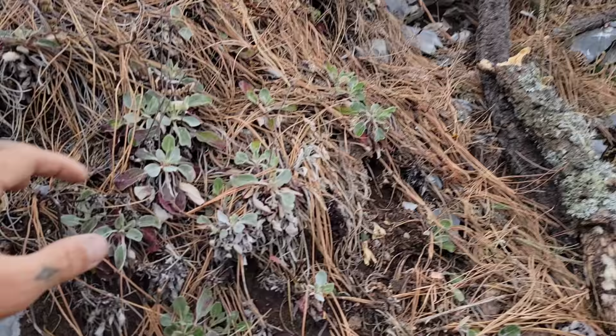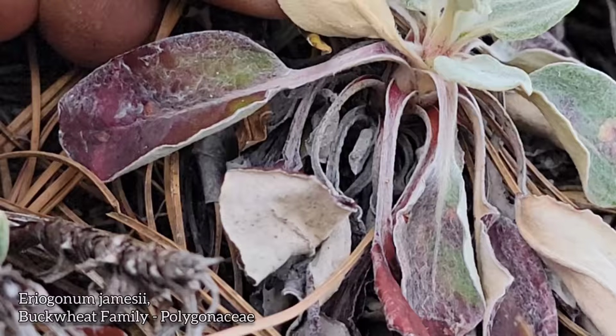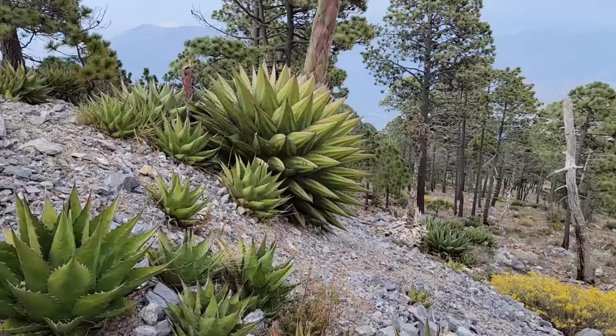Oh, here we go. Here's a species of buckwheat. Look at that. There's the old inflorescences up there. There's those leaves just forming a little colony. Look, kind of yellow indumentum on the other side. Holy shit. Love to catch it in flower. Look at that. That's insane.